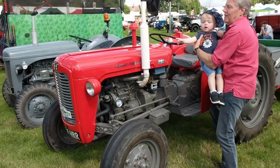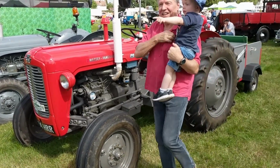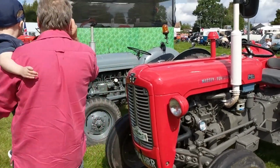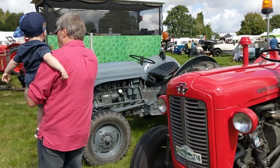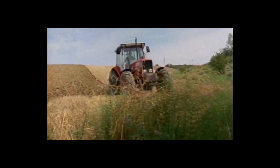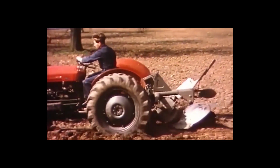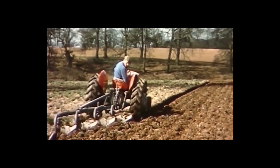That looks like an old Massey Ferguson tractor. Did you know that some folks call them the first tractor? Shall we have a look at some Massey Fergusons in action? Go on then. That one is really old. They're really great at ploughing.